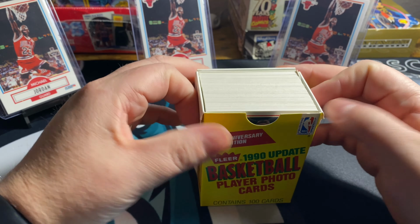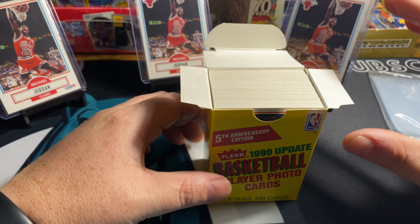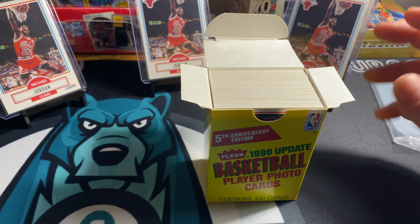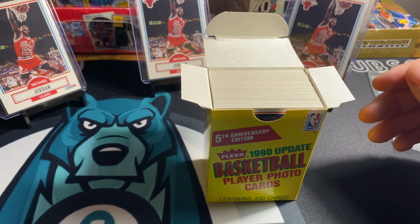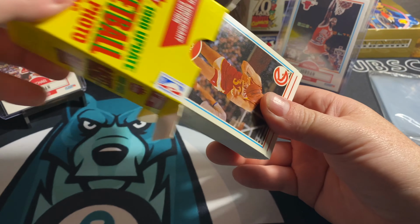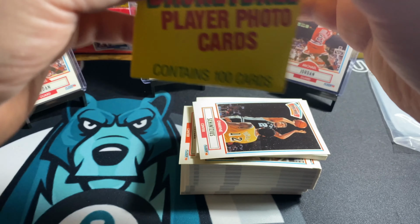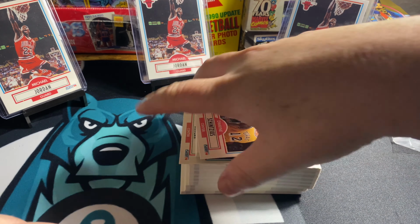So I'm happy. I got that 1990 Hoops to complete my series on that one. I try to do each year if I can. My ultimate goal is each year, price permitting, of all the different sets, series wise, from the early to mid 80s to, well, as far as I can go. We do a lot of 90s here, so happy to just roll through some cards. We'll see if we can get a Gary Payton rookie out of here along with any other cards. But there's no Jordan in this little box, so if you're going to buy one, don't assume that's going to be in there.